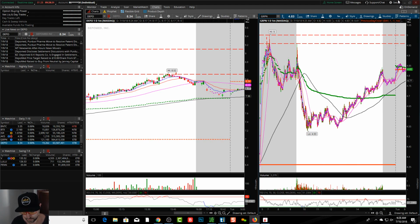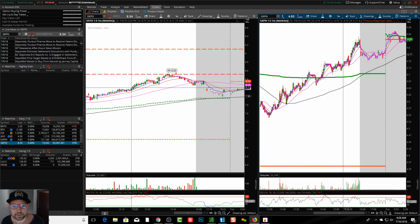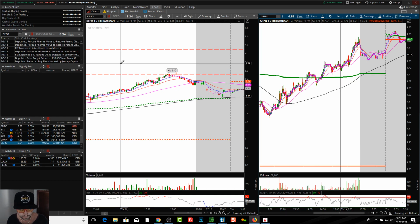All right, so let's give it a couple moments. We shall see what happens today. At open I'm going to look at Depot and Groupon, and then we'll go from there. If those don't move or the watch list just doesn't move much, then we'll take a look at what pops up on the morning scanners. Be right with you guys.